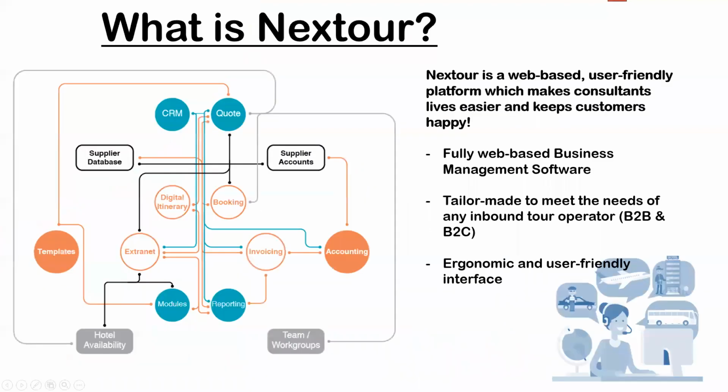Alrighty, so let's get started. What exactly is Nextour? Basically, Nextour is a business management software tool which is intended to help you streamline and centralize the quoting and booking aspect of your business. We're 100% cloud-based, so we can be accessed from anywhere in the world from a simple web browser, which allows for team mobility and facilitates access of information. No extra programs need to be downloaded or installed on your PC at all. Nextour has been tailor-made to meet the needs of any inbound tour operator, both B2B and B2C, and we're extremely user-friendly.